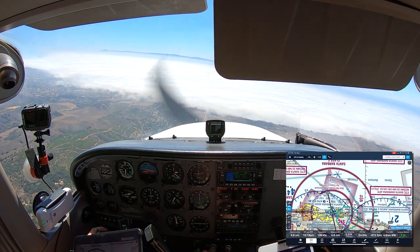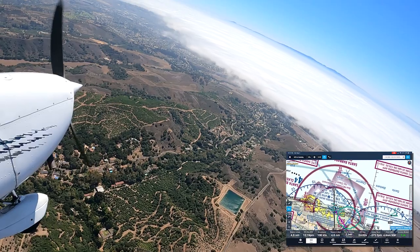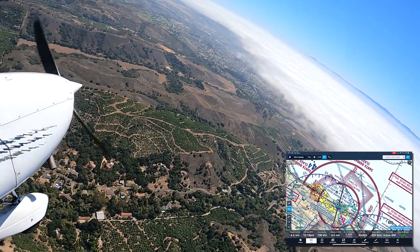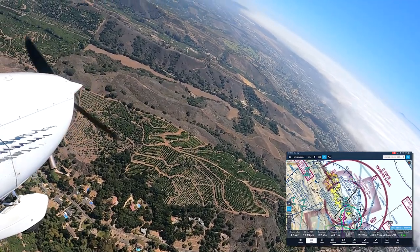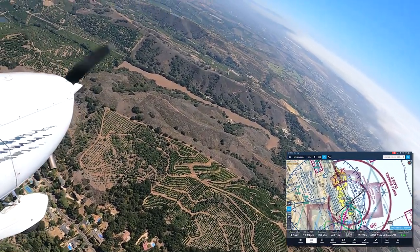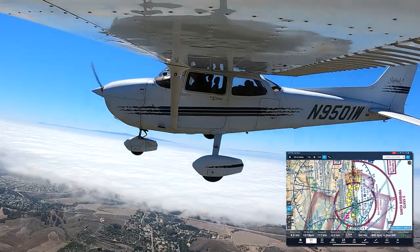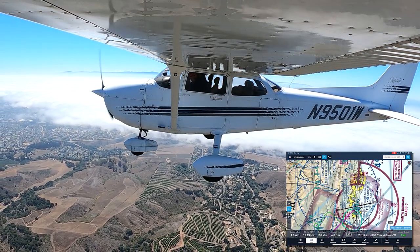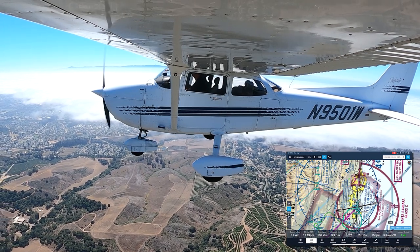Yeah, I'm going to stay right here. Just maintain my altitude for now. Okay, we're going to be on extended right base 15 right. Okay. Now continue our descent.